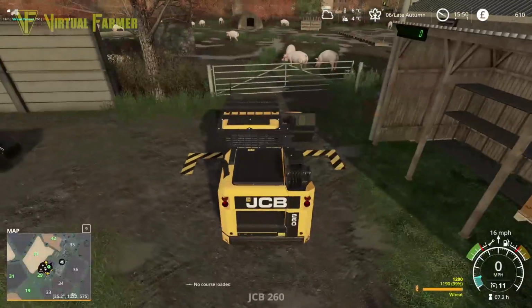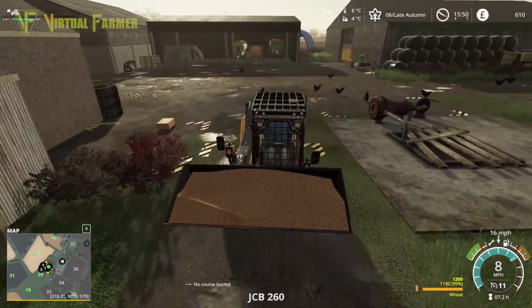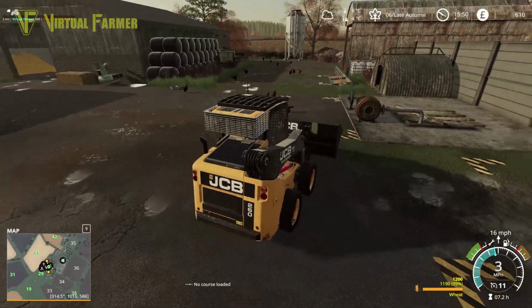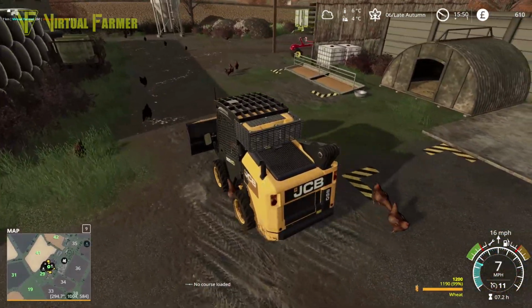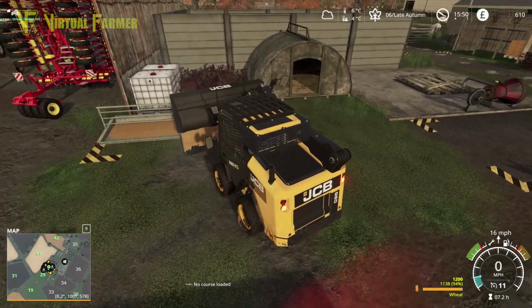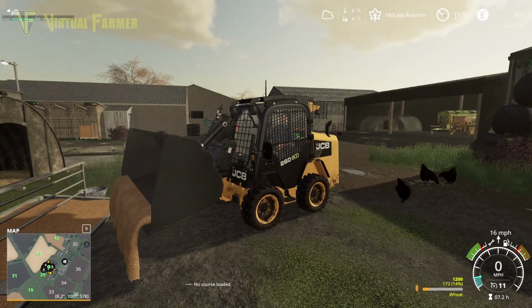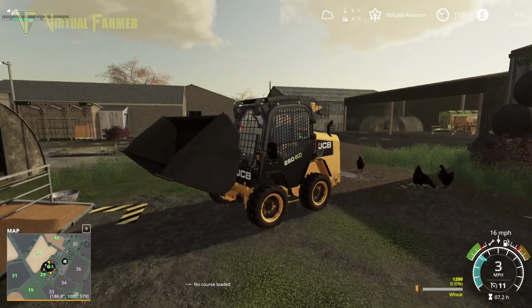We're not going to the pigs. We've been going to the pigs so much that I forgot. We don't want the pigs, we want the chickens. And this little JCB has just done us really, really well on here. I'm amazed we've only got 7 hours on it, considering how much we've used it around the yard here. But yeah, only 7 hours on this. There we go.